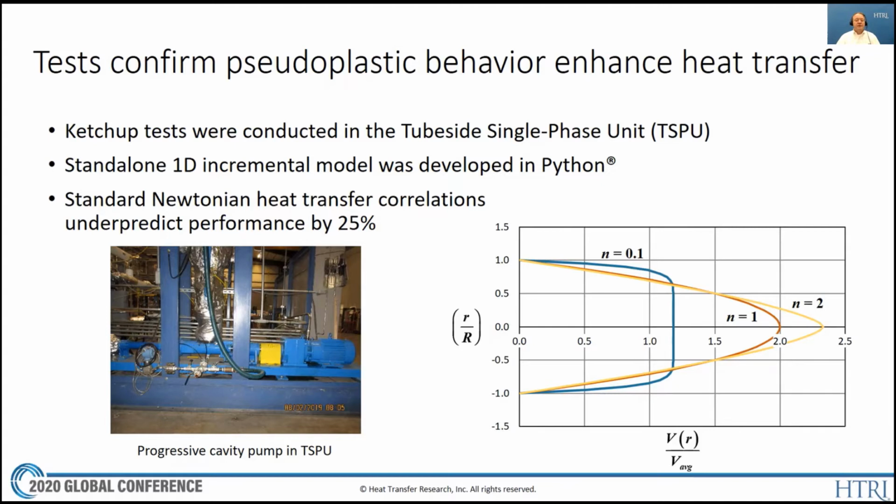In order to reduce the data into methods, we used an incremental model that we developed in Python. And what we learned is that if you were going to predict heat transfer with standard Newtonian type correlations, in other words, standard correlations that are used today with Newtonian apparent viscosities, you underpredict performance by quite a lot. And this plot here shows you that that is to be expected. What we have on this plot is the velocity profile as you cross the cross section of a tube.